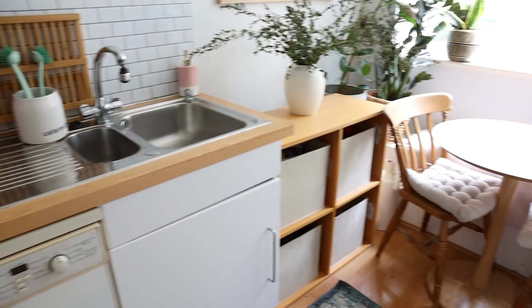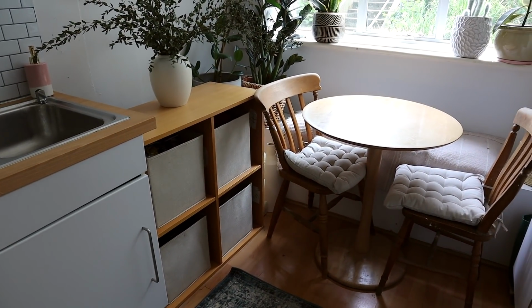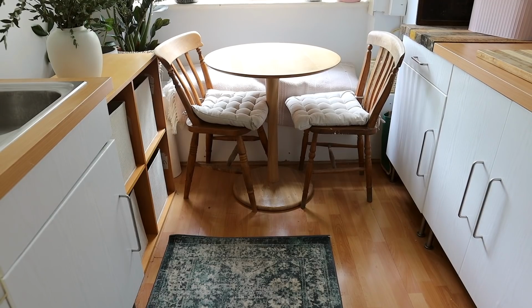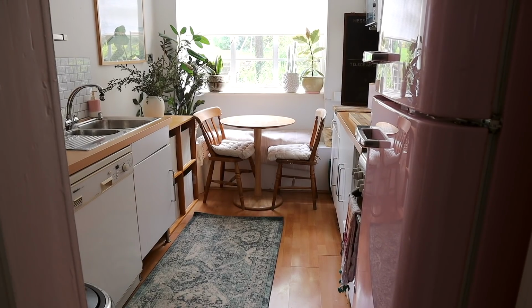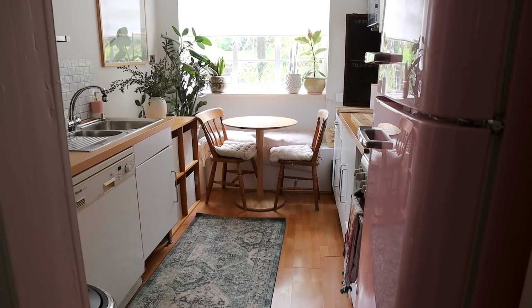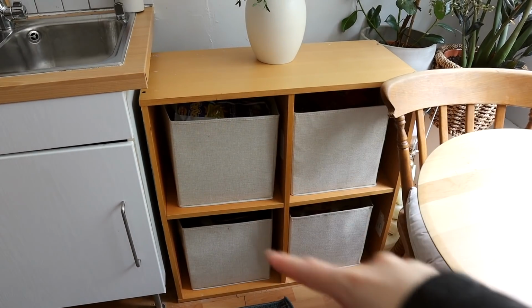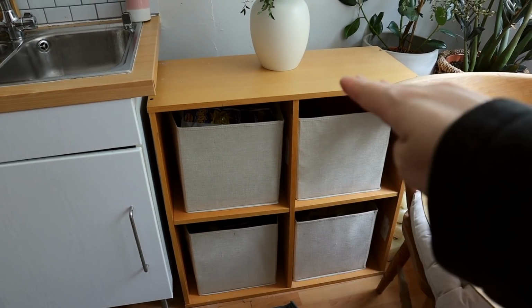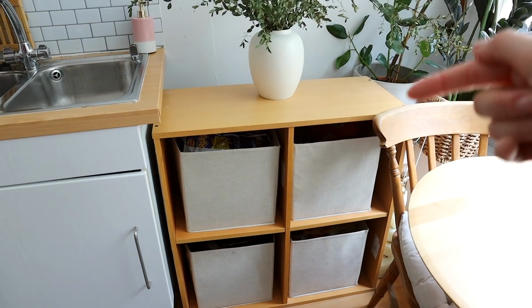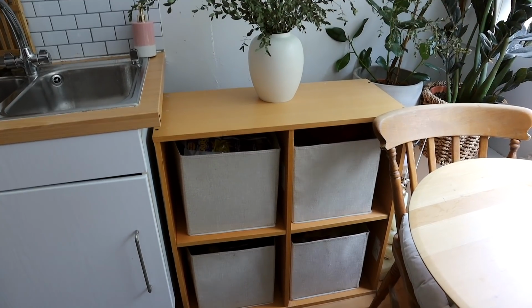Towards the back of the kitchen, it's a bit cluttered. A lot of this furniture came with the flat, so I can't get rid of it, and I'm just trying to make the best out of the situation. But we've got this little table and chairs set and a bench at the back, which is just boxed in pipes. And I've got this little unit. This was in the hallway, so I've just used it for storage in the kitchen to block off some really hideous boxed in pipes at the back there. And it's great for storage, even though it's a little bit ugly.